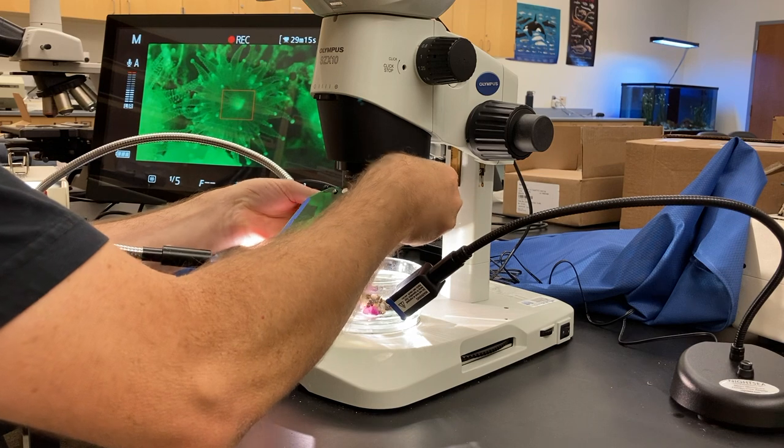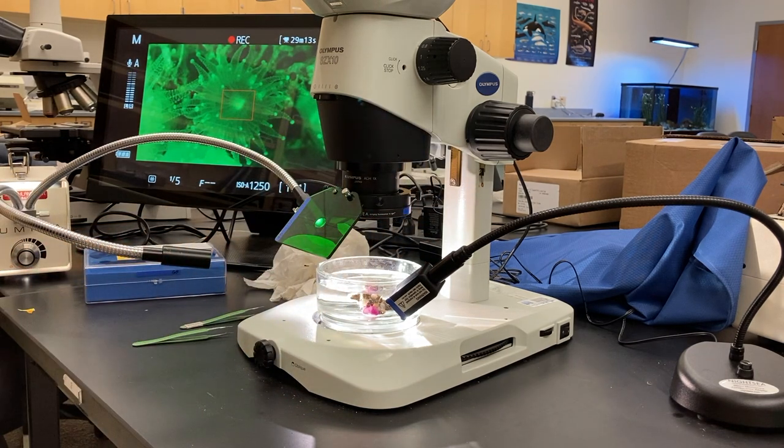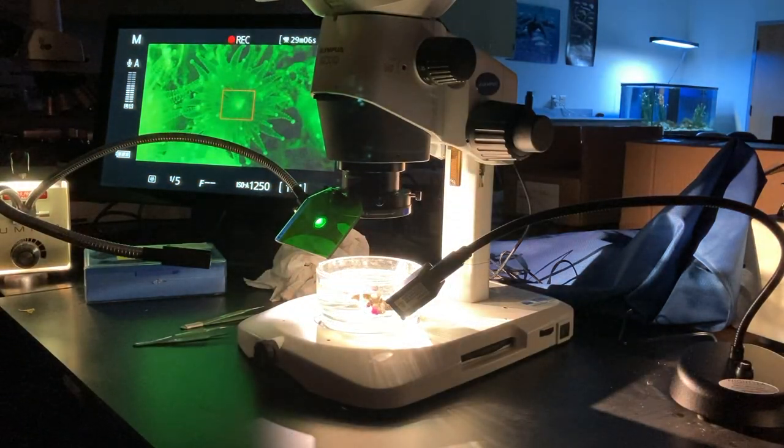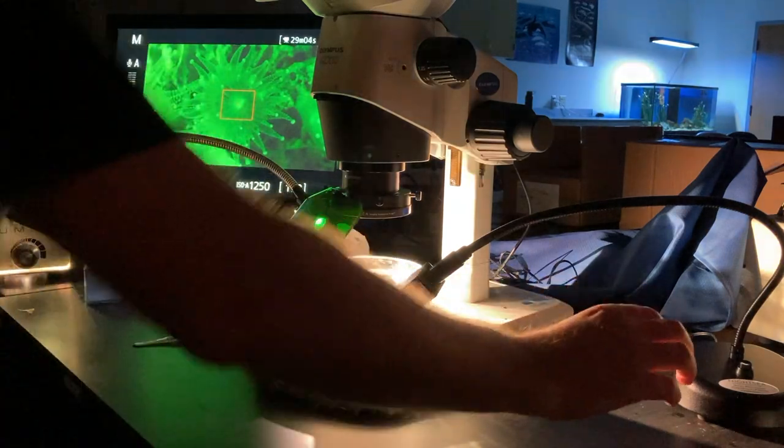I can do that on a dissection microscope by putting on a filter that only allows green wavelengths through. I expect green to be the color the fluorescent protein emits. Right now, everything looks green. That's because I'm shining white light on the specimen, and the green component of that is passing through the filter.